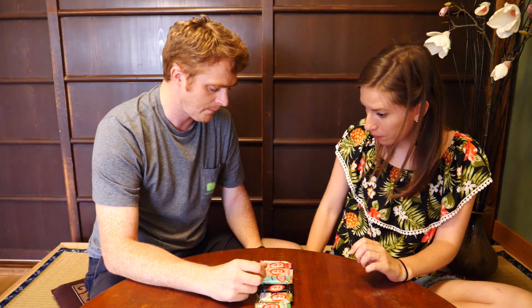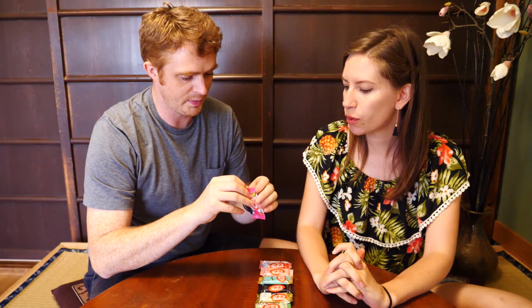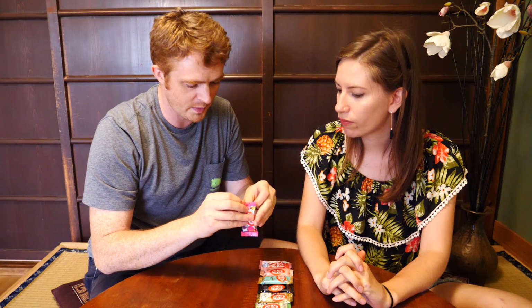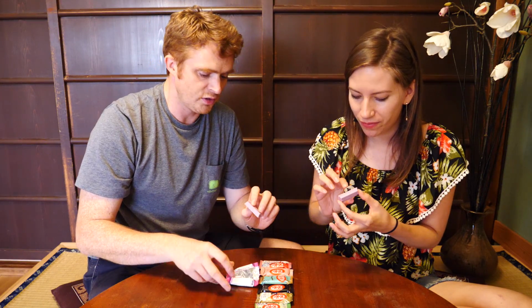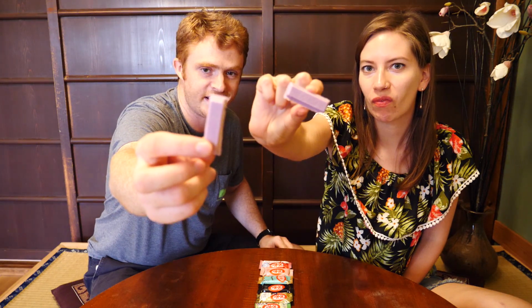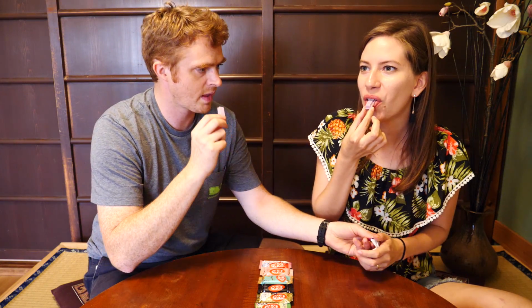Next one. Let me drop that. I'll open this one. So this is a really interesting one, guys. This is the purple sweet potato one. Wow. Ooh, and it is purple. It does not disappoint. So far, they've been matching the colors of what appears on the wrapper. Where are we putting the wrappers? Under the table.